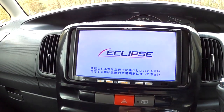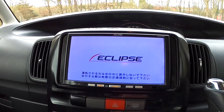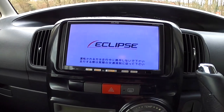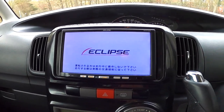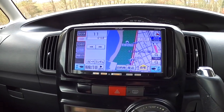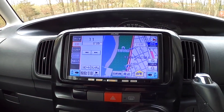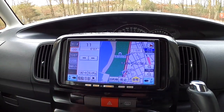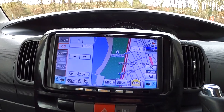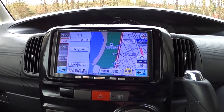While we're inside, we'll have a quick look at the sat-nav media screen. Obviously, it's set up for Japanese, and it also only has Japanese mapping, of course, or maps of Japan. I'm not particularly interested in trying to see whether or not I can get a UK map on this, because, well, I just quite like it doing what it's doing, to be quite honest. It's obviously a little bit confused because it's about 5,500 miles away from where it last was.